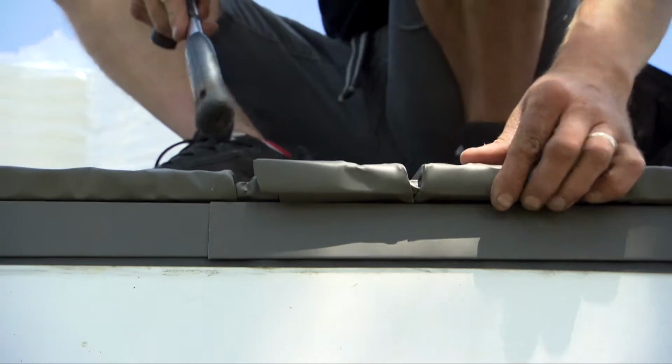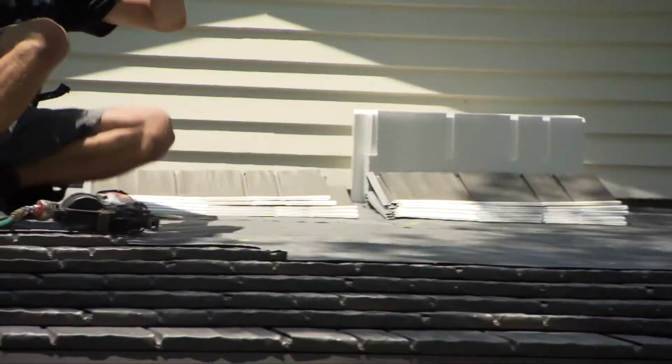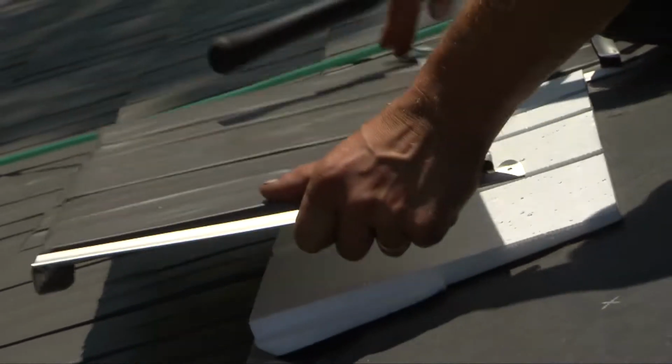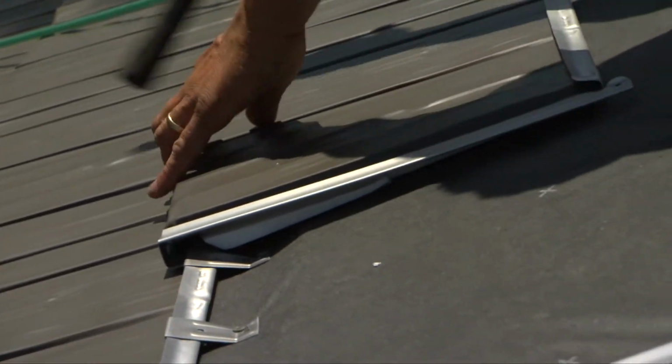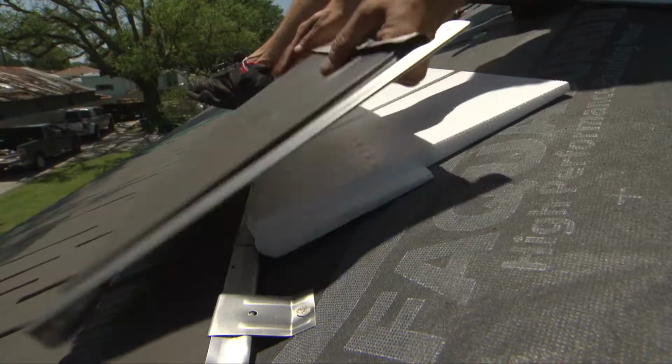Absolutely, Danny. We start with the starter strip going across the front. All the shingles lock into that on the first course, and then they lock in on all four sides all the way around. There's something here that's a little bit different. I see the foam underneath there, a little bit of insulation. Absolutely, a little bit of R value, but the big thing that it does is it adds the walkability, and it also adds nail resistance. Oh man, that's good. That's important.